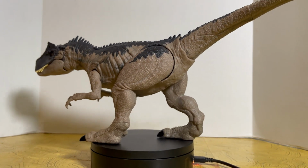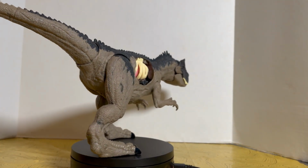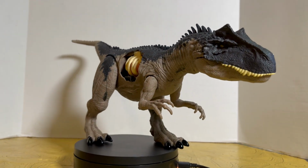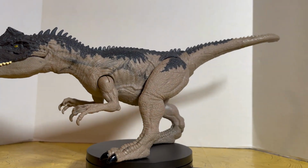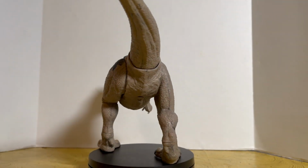But personally, if they shrunk it down just a little bit, it would have been better, so it could be more accurate in size to the other dinosaurs. But at the end of the day, this thing is a beast and absolutely worth every single penny. Now on to number 2.